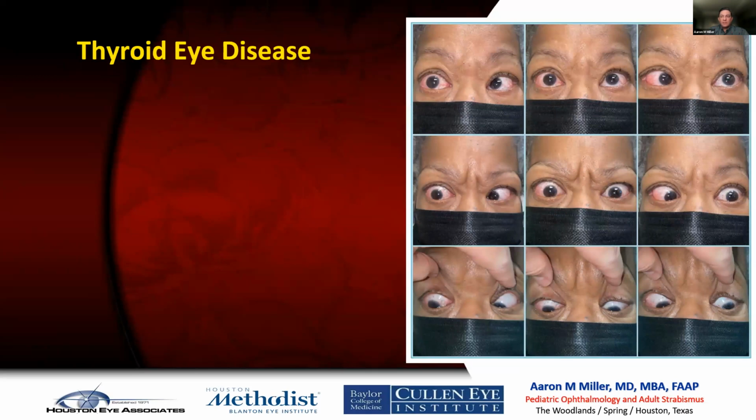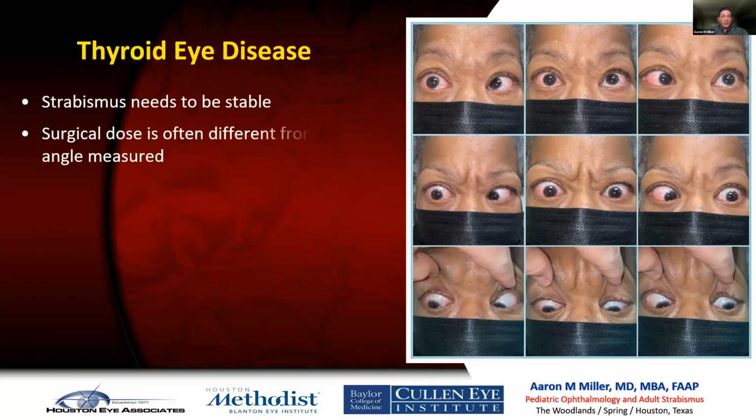Thyroid eye disease, I sort of classify in its own category. It's one of the more common causes of adult onset strabismus. And the important point to make when making a surgical determination in these patients is to ensure that the strabismus is actually stable in size and deviations. This is typically a lecture and a discussion with these patients because they very much want this to be fixed as soon as possible. We just have to really encourage them that our goal is to measure multiple times, but cut only once. And we want to emphasize the stability being critical.